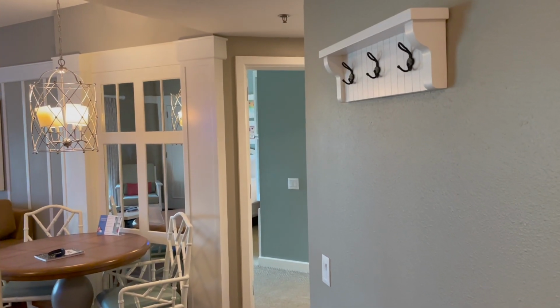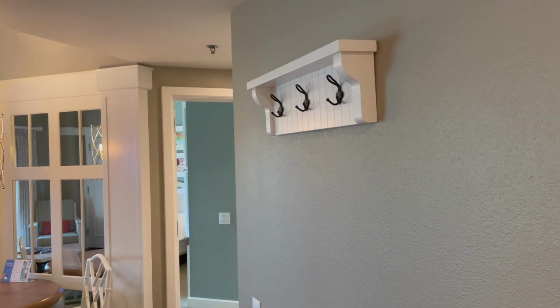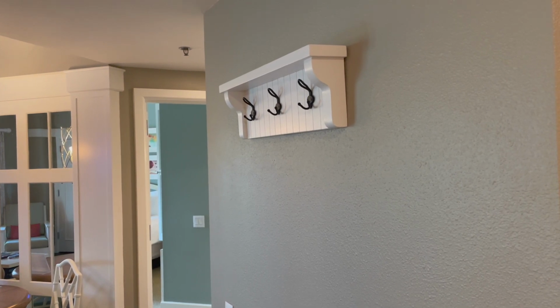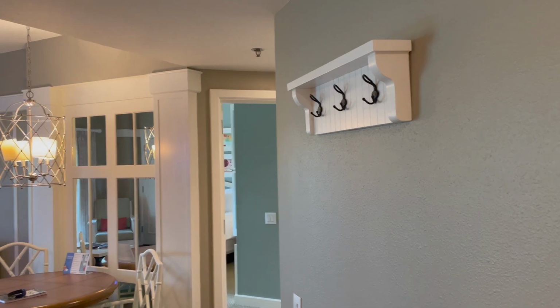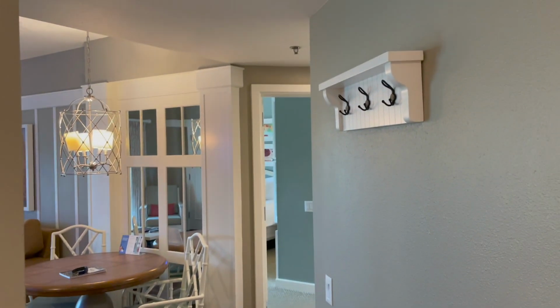Let's keep going. You got a coat rack there, and it does have a shelf on top, so you can throw your Magic Band, your wallet, or whatever you need before you run to the parks there. That's always super convenient to have. Normally it is right here, but this is nice too.